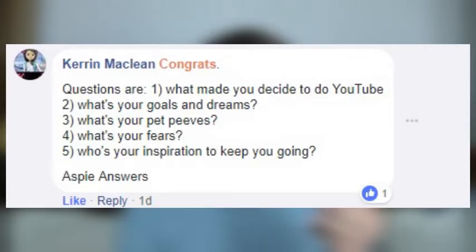What are your fears? Fears? I'd say one of the big ones is loneliness, being alone. I've had bad dreams in the past that I've woken up from with cold sweats and stuff.